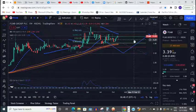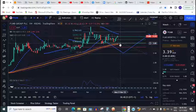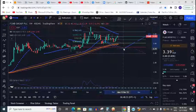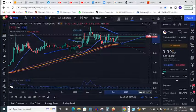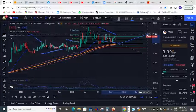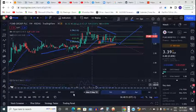Your entry should have been somewhere around here, around 3 naira. That would have been the best entry for this particular stock, around 3 naira. I don't expect this thing to come as low as here anymore. Let's see what is happening. This level is proving stubborn. Okay, let's see what will happen coming week. So that is what I expect.